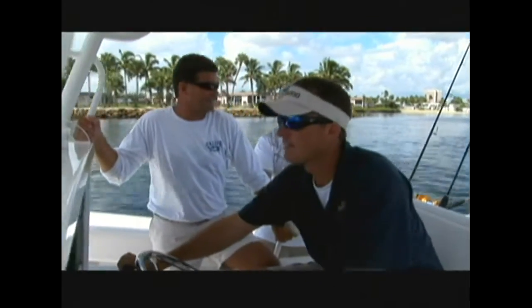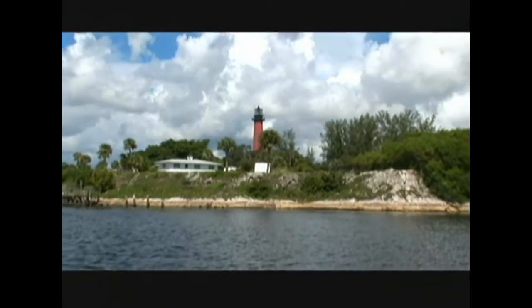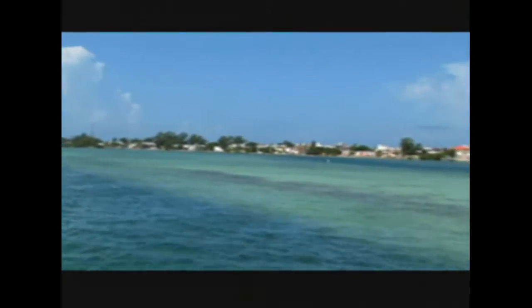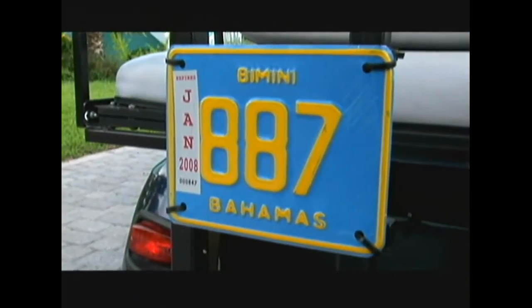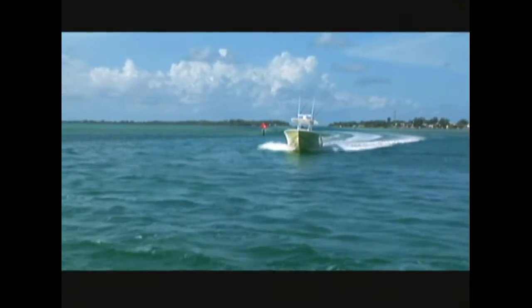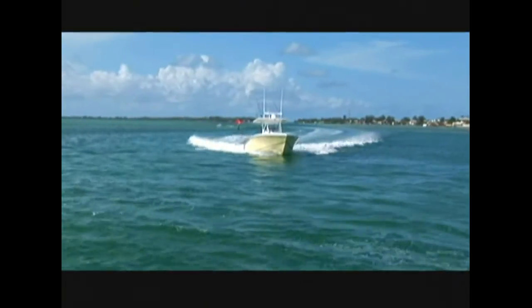If you own a center console boat, any center console boat, and you live here on the east coast of Florida, chances are you've been to Bimini or you want to go to Bimini. Bimini is just 45 miles off the east coast of Florida. From my house in Jupiter, Florida, all the way to Bimini is 81 miles. That's no big deal. You can be there in just a couple of hours. Now I want to tell you something.